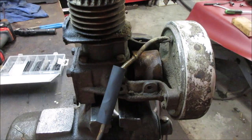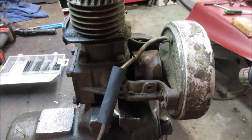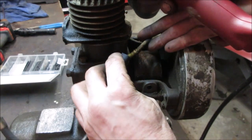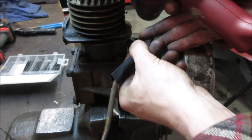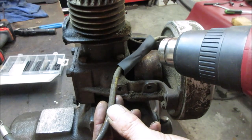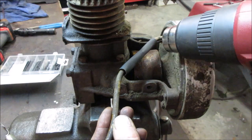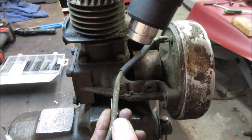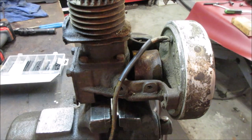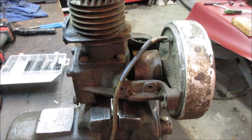So I got a piece of shrink tube. Let's go throw that over there and see if we can melt that down. Give it a little moral support. Also, if it's gonna arc across there, that'll help stop that too.